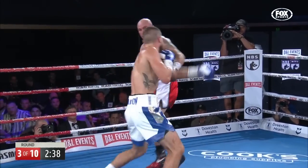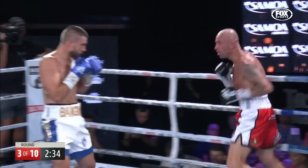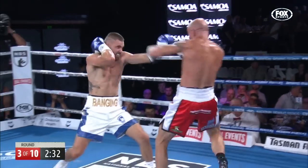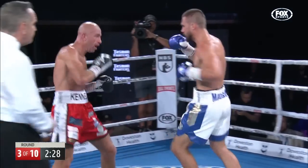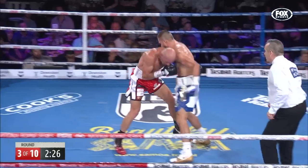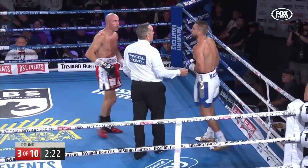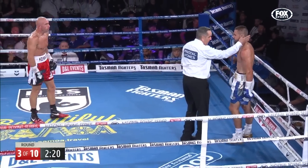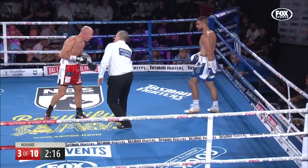Jabbing well is Kite. Now he has the target, and Kennedy is moving laterally, trying to stay away. Now he presses the action. Yeah, Kennedy's evading quite well. Right, stop! Okay, that's two things. Not only that, you're coming around the back of the head. Both of you, you've got to stay off the back of the head. Box!